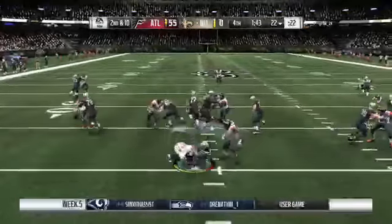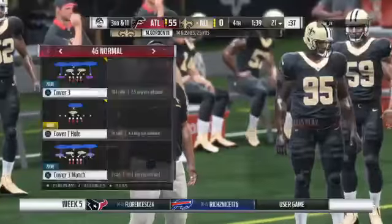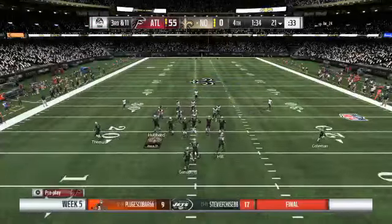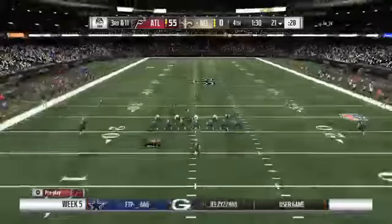Now the handoff comes to Gordon, and he is met quickly in the backfield. Down he goes, folded like a lawn chair. They'll lose a yard, and it brings up 3rd. The Saints on 3rd down, a very anemic 1 for 9 thus far. This is 3rd and 11.